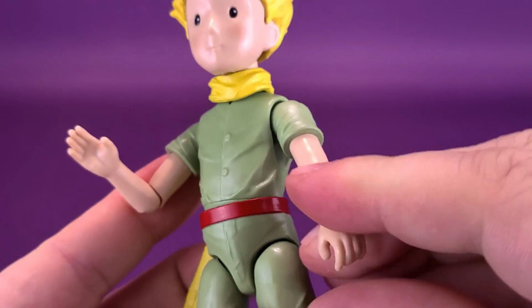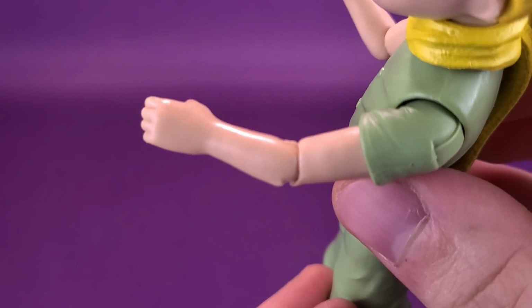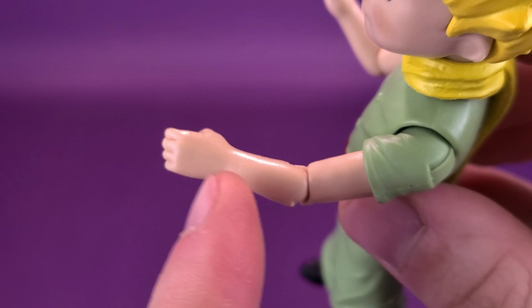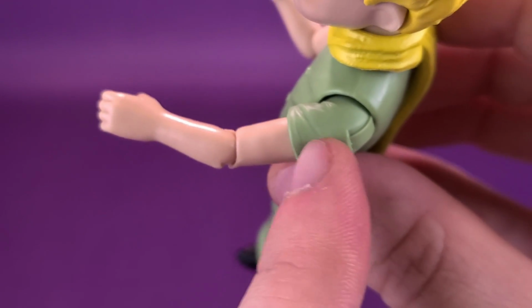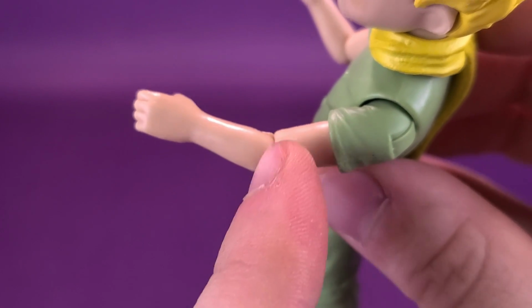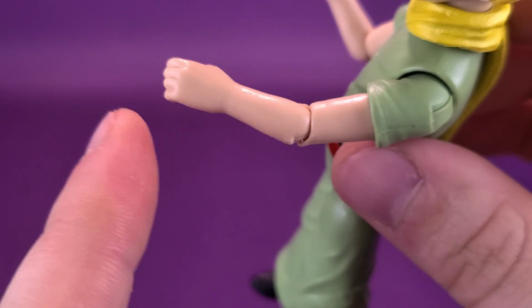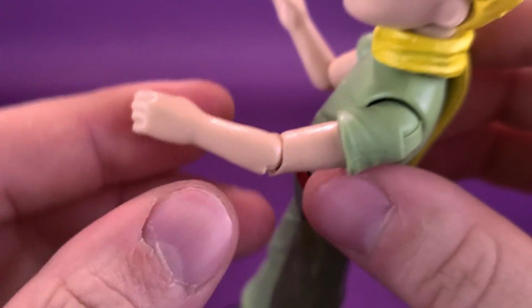Something that you may also notice with the Little Prince when looking at his wrists is that they didn't actually give him wrist articulation. And I got to feel like that was intentional, because if you had looked at the sleeve and the arm, of course, you've got that little cut right there where it already has the elbow bend. I feel like they wanted to keep this nice and clean and consistent where the hand is actually still attached to the forearm.